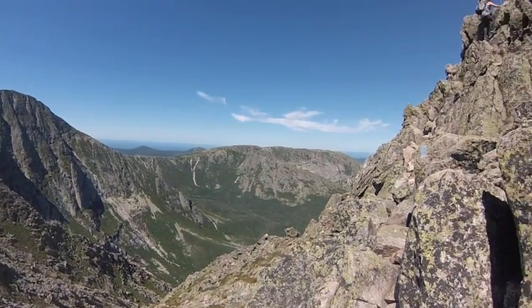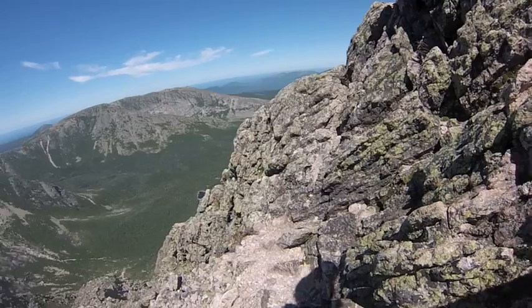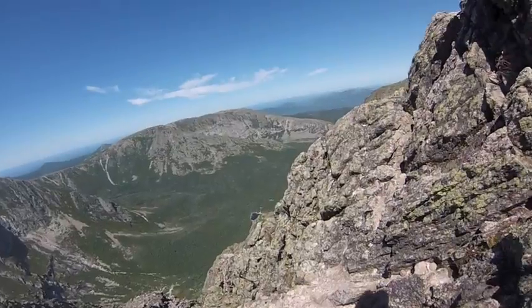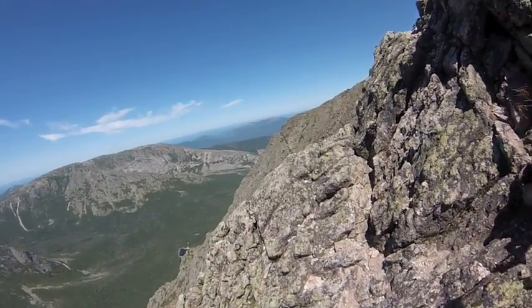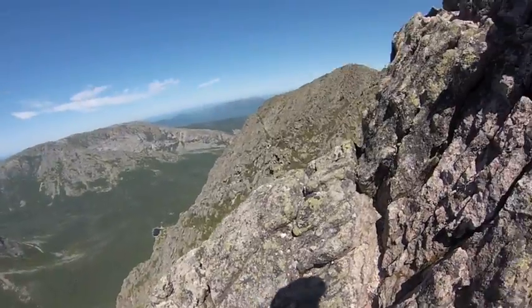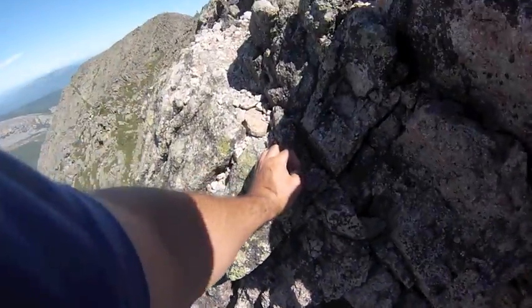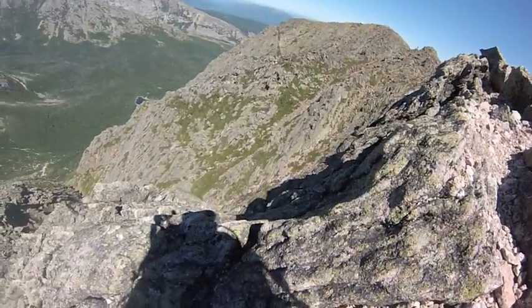Can't see Chimney Pond anymore. Almost at the top of this false peak here. So going up around the side here. Holding on. Cliff down that way.